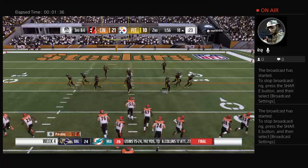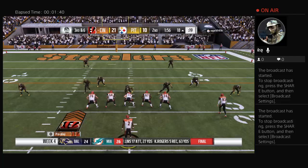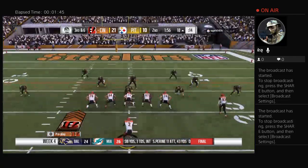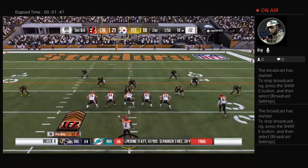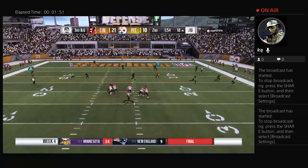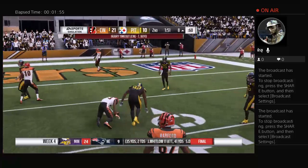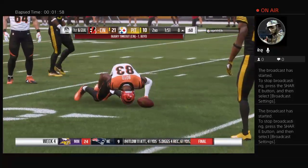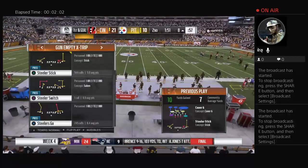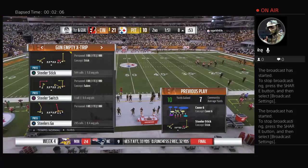And they insert their dime package, 6 DBs here on 3rd and 6. Expecting pass all the way. Here we go now. 3-19. They'll set up a throw. He's got his man, Boyd. And they've got it inside the 10 at the 8. Now after the completion, we're going to get a timeout, an injured player. While the training staff works on him, we'll step aside and be right back.